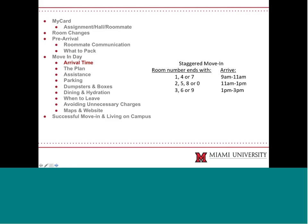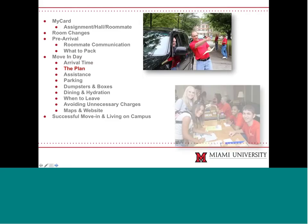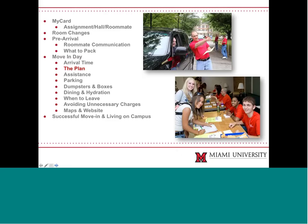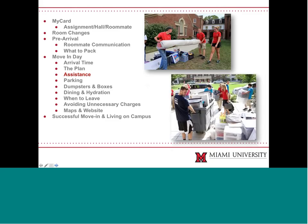When you get to campus, the plan for move-in day is to get you as close to the residence hall as possible so you can unload your vehicle. Students will go inside to check in while family members unload the vehicle. Then you should immediately move the vehicle to parking away from the residence hall so others can pull in and unload. Do not leave your vehicle unattended.